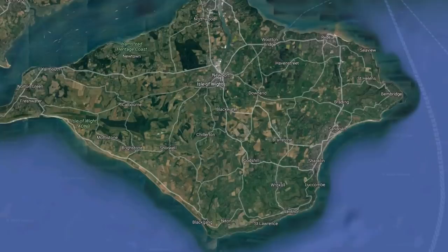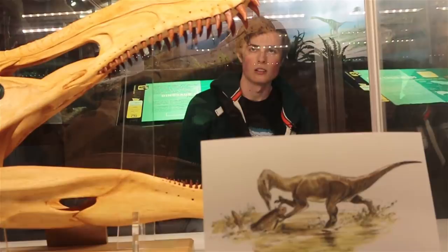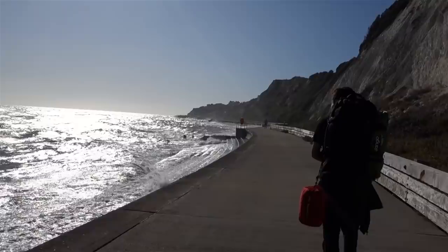The Isle of Wight, located off the south coast of England, is known to many as the UK's Dinosaur Island. Having been to this place many times before to visit the island's fantastic dinosaur museum and many fossil-rich beaches, I thought it would be an exciting project to walk around the entire coastline of the island, filming along the way to show people why this is such a unique place.